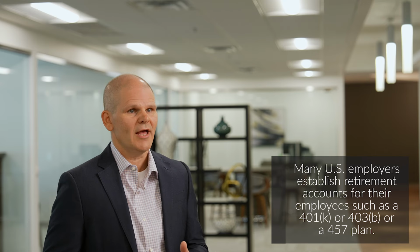Many U.S. employers establish retirement accounts for their employees, such as a 401k, 403b, or a 457 plan. Generally speaking, contributions are made on a pre-tax basis and subject to a maximum $23,000 for tax year 2024, or $30,500 if the employee is 50 and above in tax year 2024.